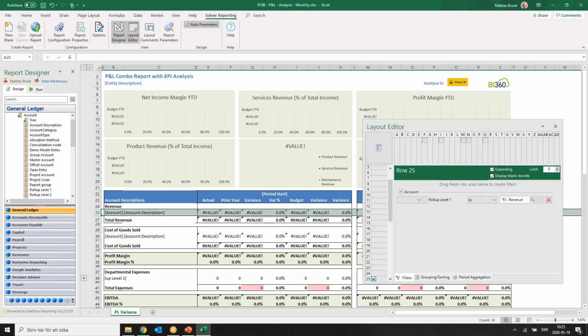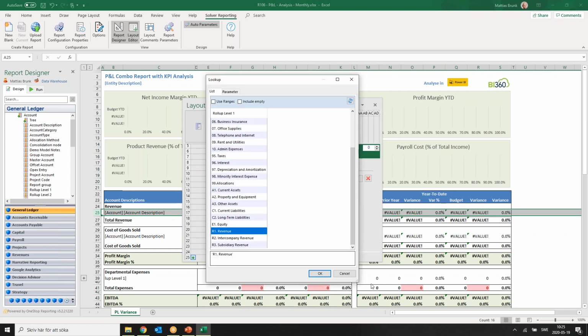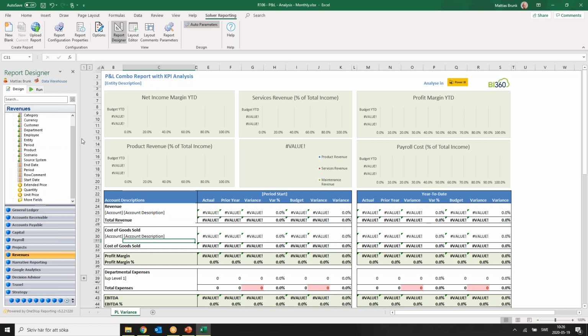On row 25, I have then filtered and specified that these should be all accounts specified as revenues. So you can filter on any type of account groups or account intervals, etc. I will not go more into detail than this, but this drag and drop design of reports can of course be used for anything. If you want to have a revenue-based module where you have products and customers, you can of course drag and drop price and quantity. Basically, anything that's available in the data warehouse can be used for drag and drop, similar to what I have done with the chart of accounts.